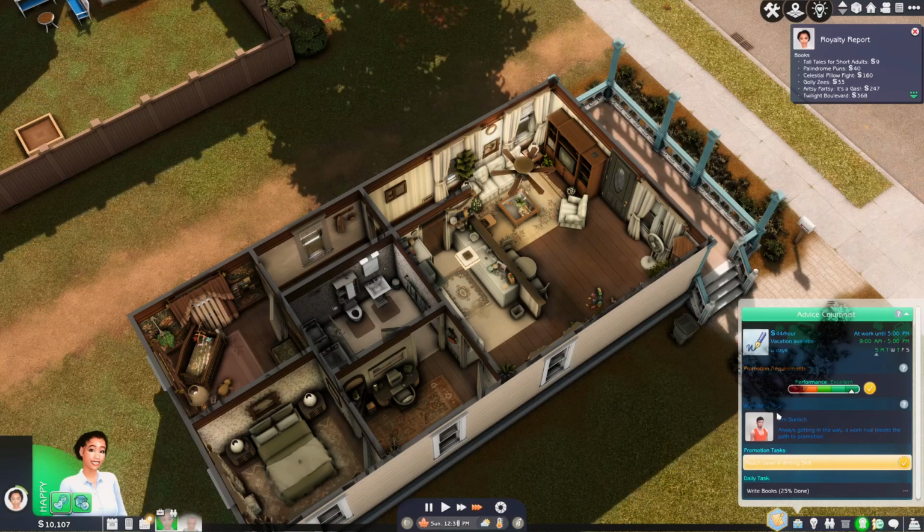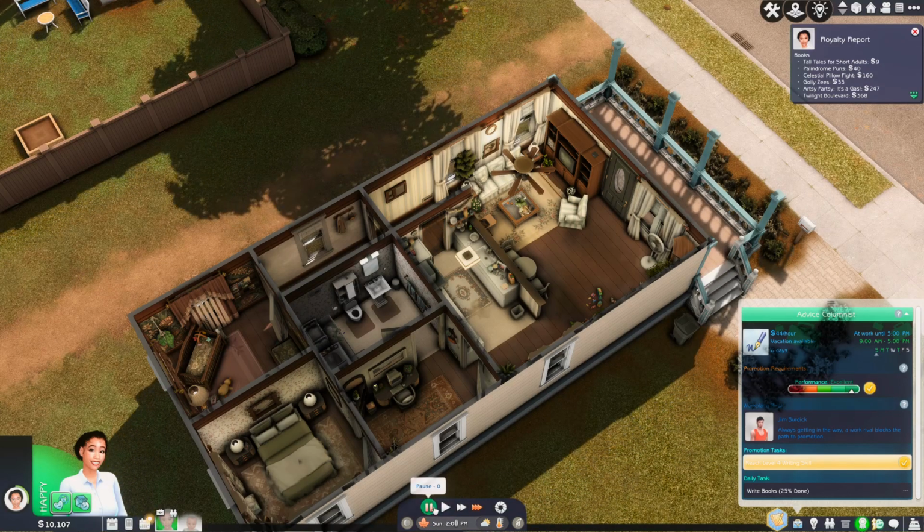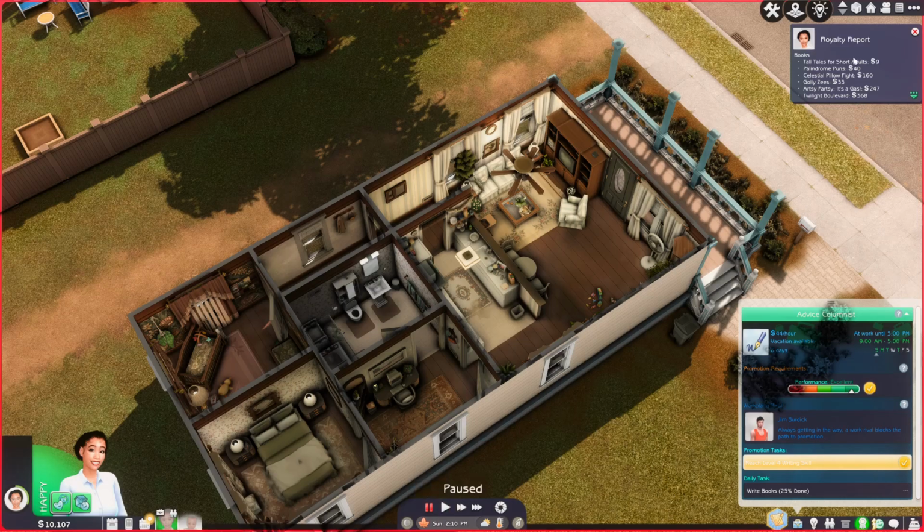What is this? Oh, I forgot this happened. Okay, so we got a little bit of an update here. Let me pause. Here's her books. She's making pretty good money, especially on her Twilight Boulevard book. She's making $368. Look at that. So we got $10,000 now. So she's doing really well selling books. We are now able to sell to a publisher.